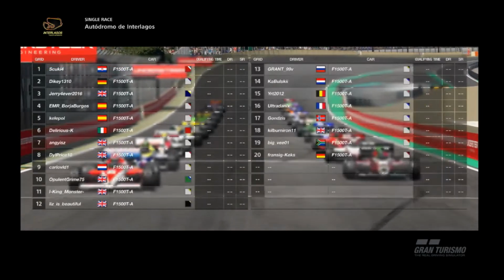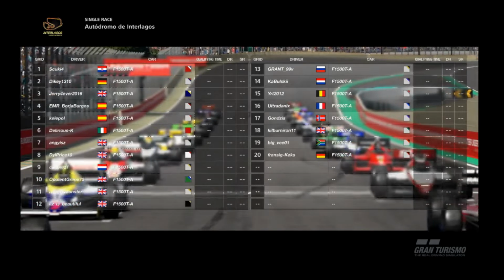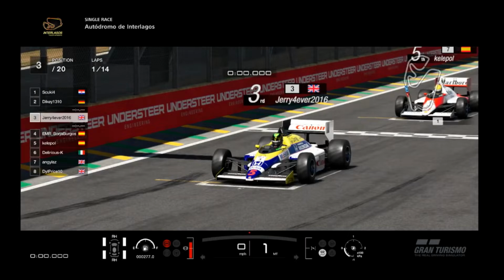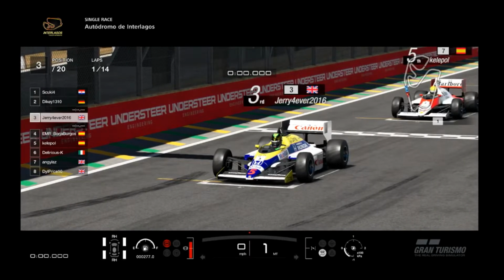So, what are we looking at here? We're starting third on the grid, and we're using the Williams FW11B livery in honour of Sir Frank Williams, who sadly passed away last week. So rest in peace, the great late Sir Frank. So on board, here we go.